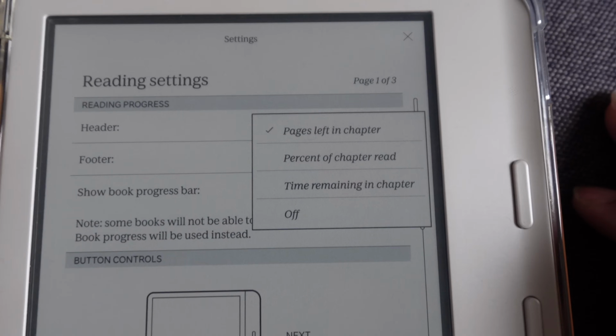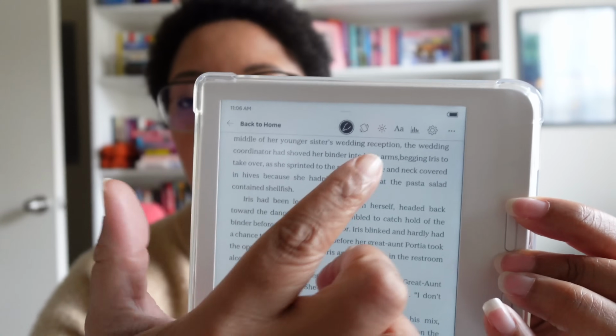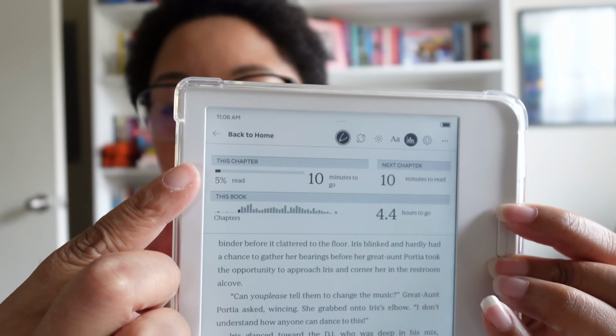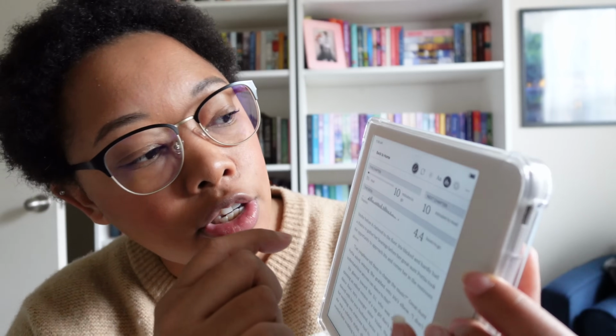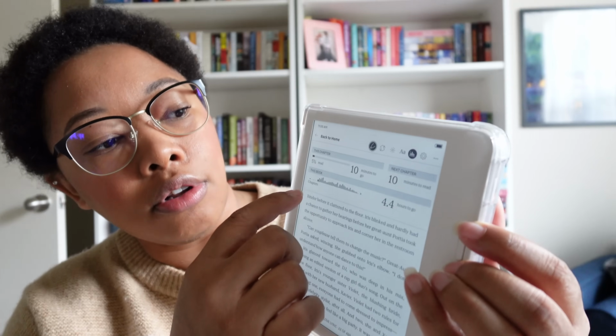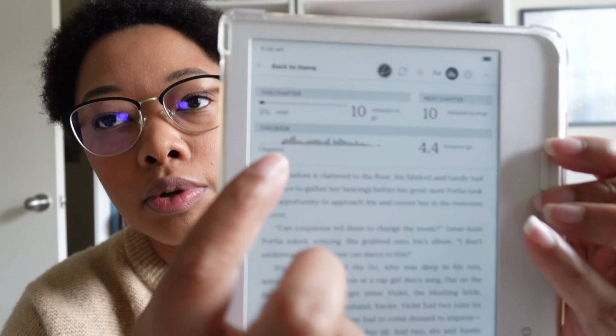But what I really like is that in the regular menu near the top here, I get some additional options, and there is one that is a bar graph, and it will actually show you the percentage I'm in the book. I think this is 5%. I have 10 minutes to go in this chapter. I have 10 minutes to read till the next chapter. It tells me the general chapter lengths with that bar graph on the side there, and then it says I have 4.4 hours to go based on what the Kobo knows my reading speed is, which I really enjoy. It also kind of adjusts per book.